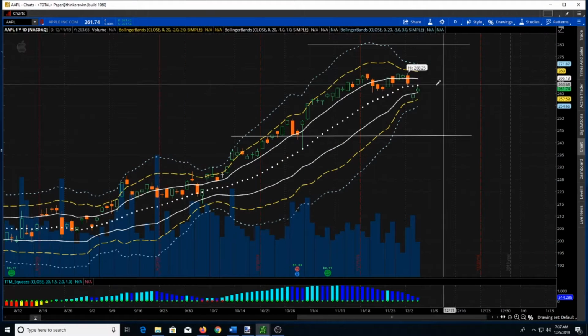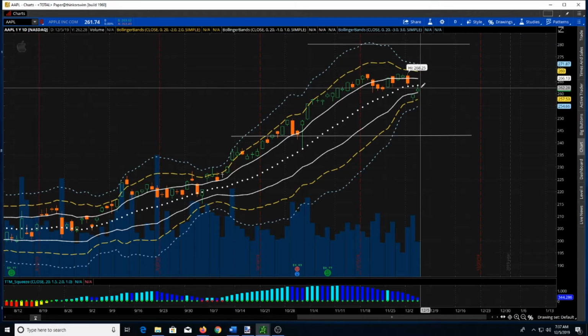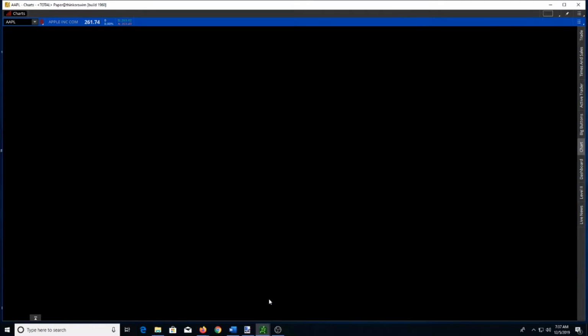You got a nice candle right here that suggested strength. You got a gap up yesterday. It's a little concerning that it finished below the mean, and you got a wick here where it pulled back some. Now that does concern me a little bit as far as a buy is concerned today. Let's take a look at some of our other charts on it.